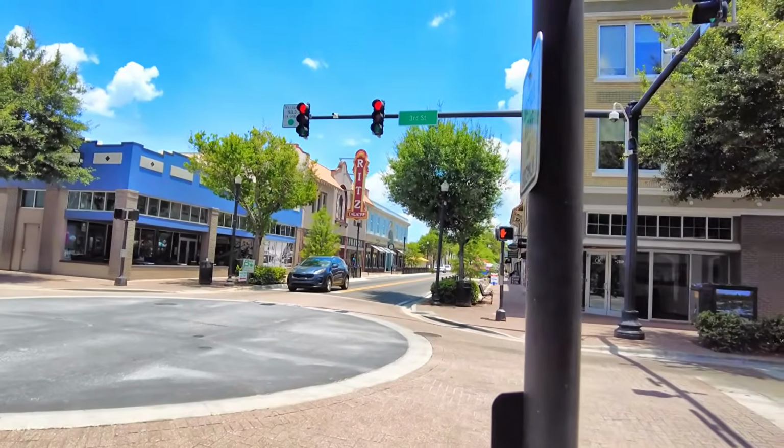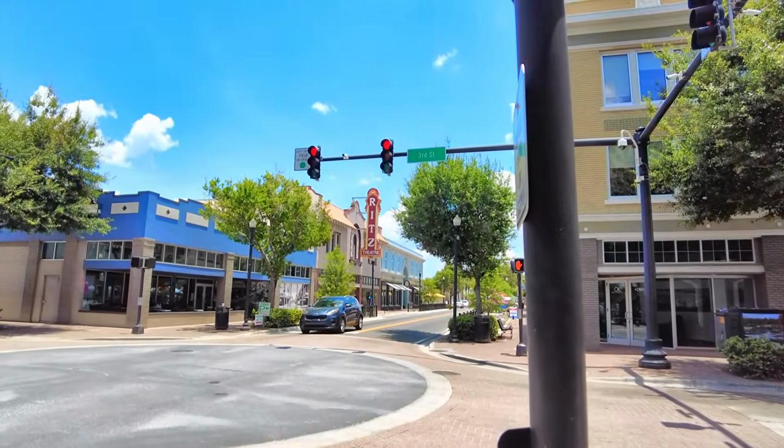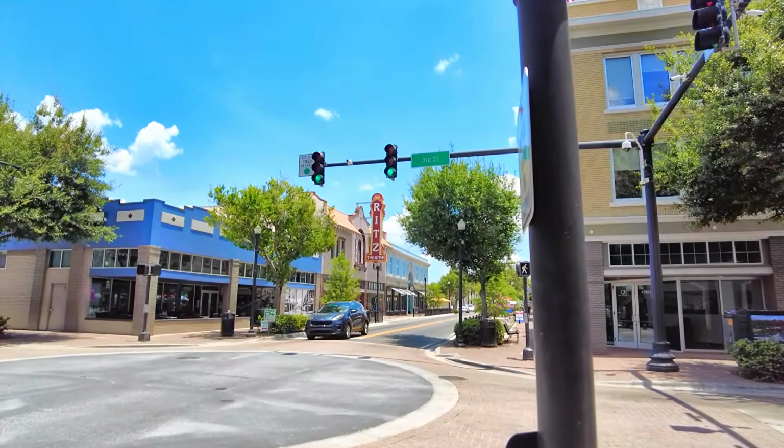Case in point, look at this area right here. They've got a Ritz Theater. Look at that marquee, absolutely stunning architecture. You don't see things like that in most small towns. You absolutely should see things like that in small towns, but a lot of them have not held on to their theaters, and a lot of them never had the theaters to begin with. Winter Haven continues to be a fairly happening little city.